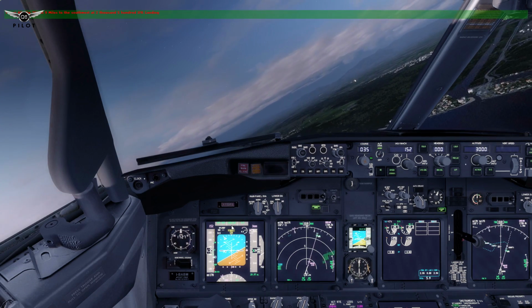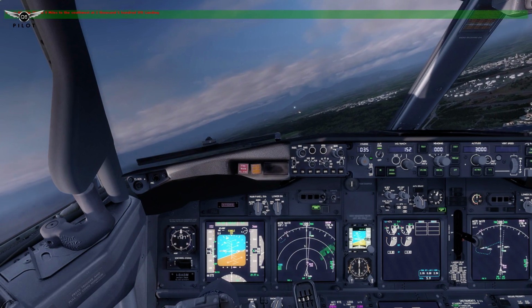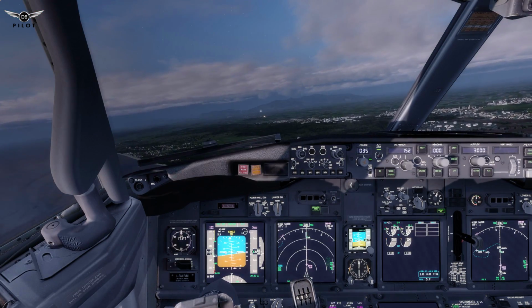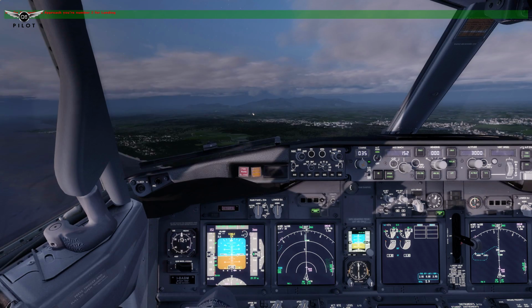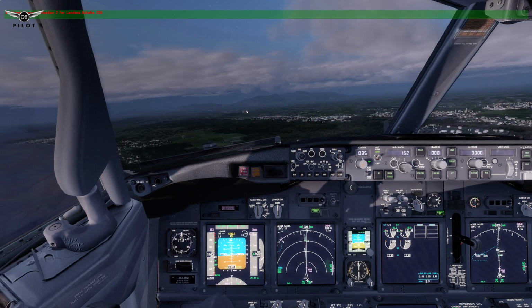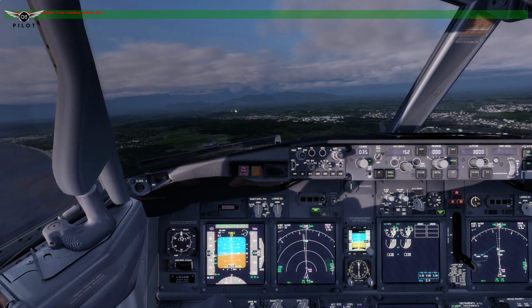Tower, Alitalia 356 at 9 miles to the southwest at 2,500, IFR landing. Alitalia 356, continue approach, you're number 2 for landing. Flaps 15. Continue approach, number 2 for landing. Alitalia 356.